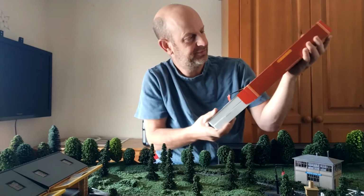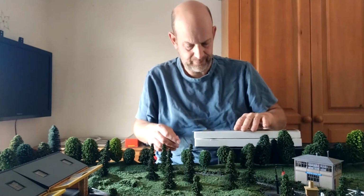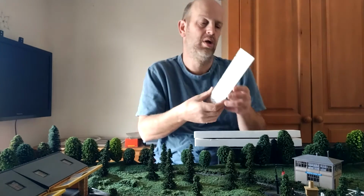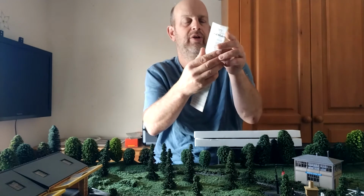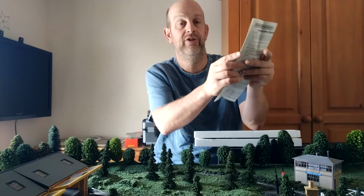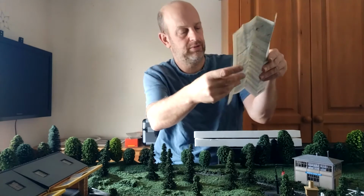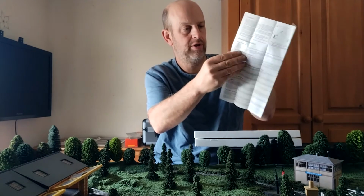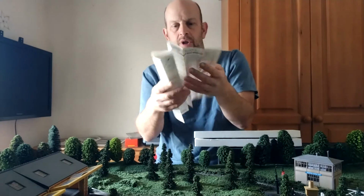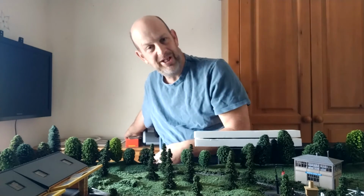Pop that to one side. All folded up. Locomotive operation and maintenance. R320, 0807, 1981. Well, well, well. Gosh. Oh, ho, ho, ho. Are you excited? Are you excited as me? Clearly not.